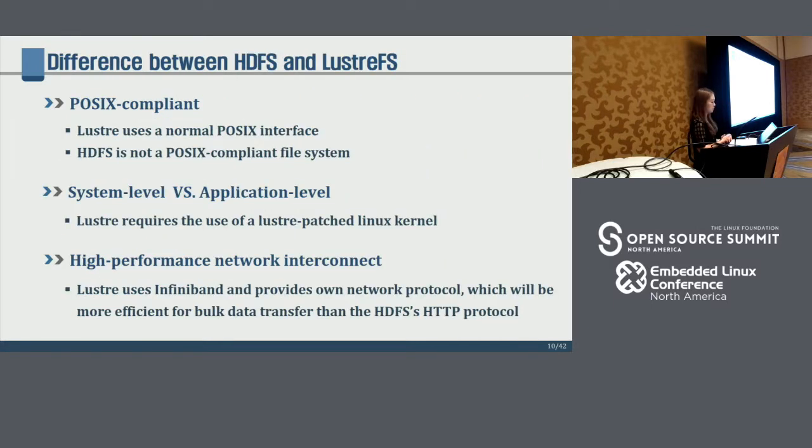Here are some differences between HDFS and Lustre file system. First, Lustre file system is POSIX compliant, so it provides a normal POSIX interface, while HDFS is not a POSIX compliant file system. Second, HDFS is an application level file system, but Lustre is a system level file system that requires Lustre patched Linux kernel.